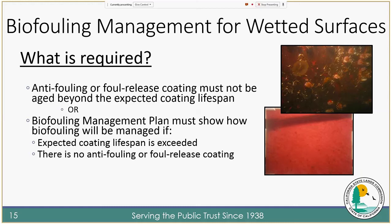So what's required here? If the vessel is using an anti-fouling or a foul release coating, it should not be aged beyond the effective coating lifespan. For example, a vessel that is using an anti-fouling coating at a dry film thickness that is expected to last 36 months should only be using that for 36 months. And if they try to use it for 60 months, it falls outside of that expected coating lifespan. So if the vessel is using a coating that is within the expected coating lifespan, that's the requirement. There's nothing else for them to do.